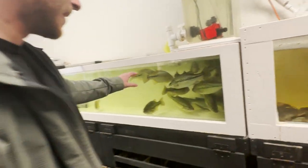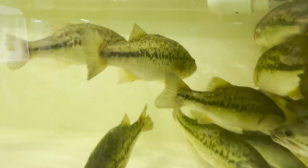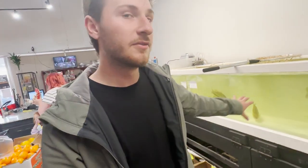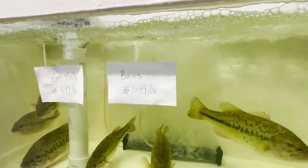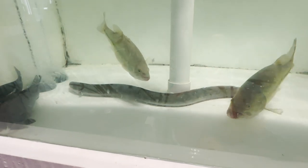Here's all the bass, and look, these are pretty good size. Look at the belly on that one. I hope the camera can show it, but there's a lot in this tank, and normally this thing is completely full. So let's see if we can buy one of these. They are $11 a pound. So we'll see how much they are. Hopefully they're like 3 or 4 pounds, but I want to get a nice and healthy one. We're going to have to treat it, obviously, before we put it in the tanks. Also have some live eels right here, which is what we rescued last time. And then some channel catfish, which are pretty cool.